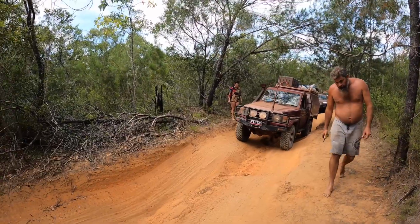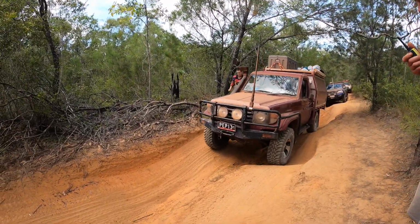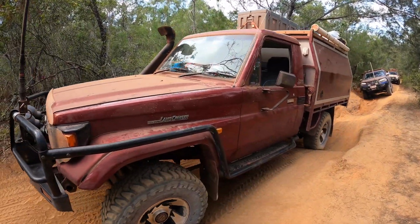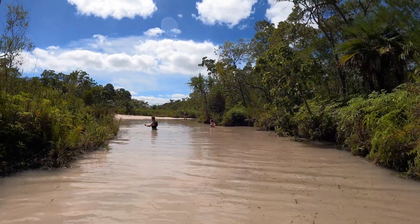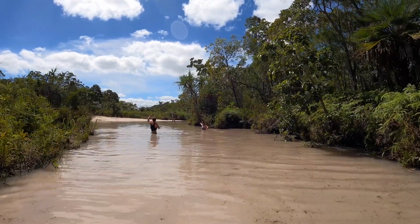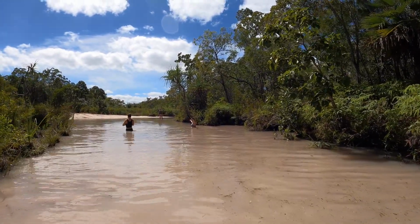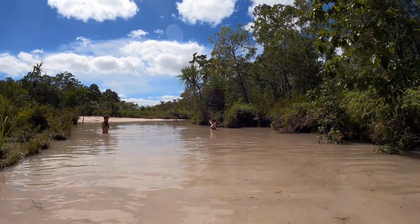Right. After some more fun playing in the ruts, the next thing up, you guessed it, another river crossing. This one, pretty deep, so we sent the girls in to check it out. We're just checking the water depth, see where you can walk. There's like a bank here. Yeah. No, you're gonna have to start on the left. I can stay left the whole time.